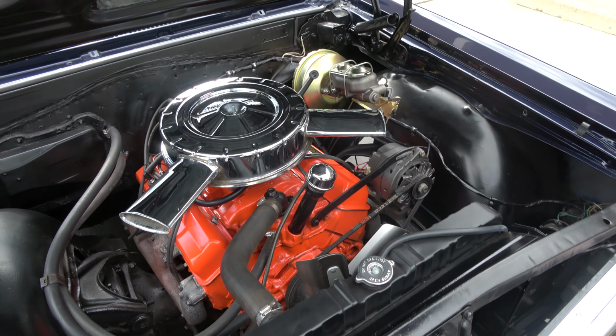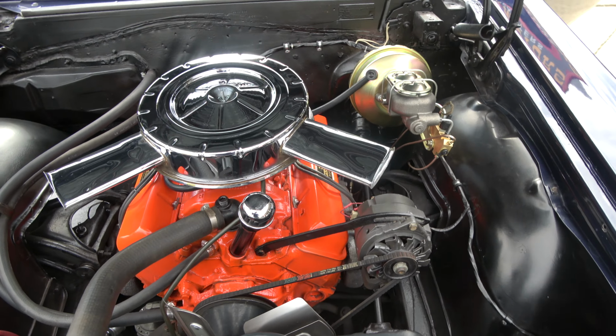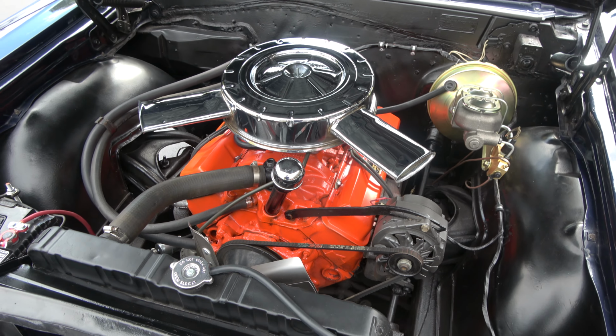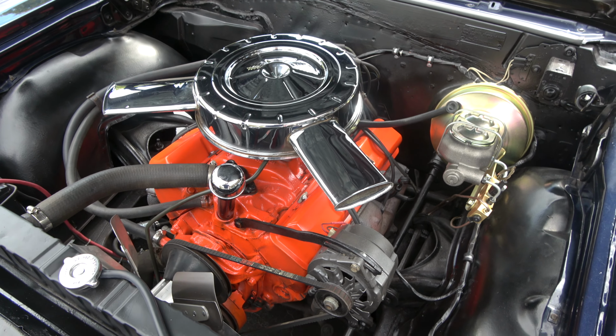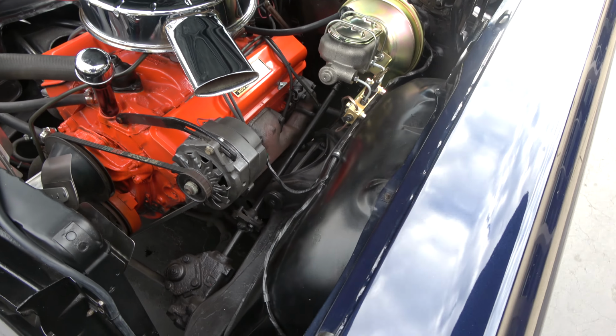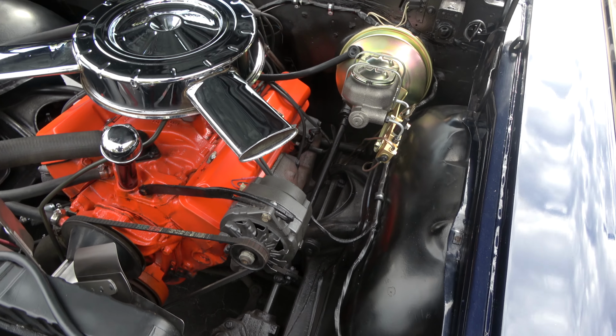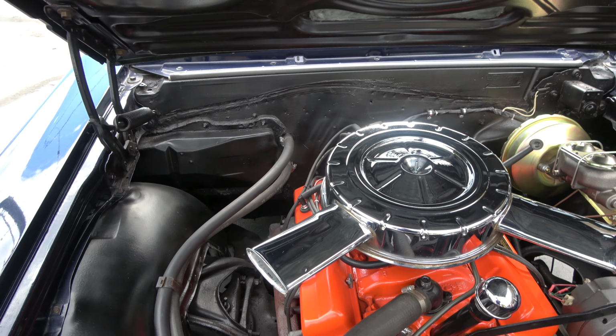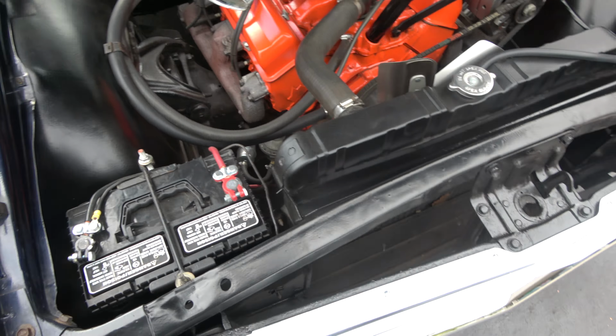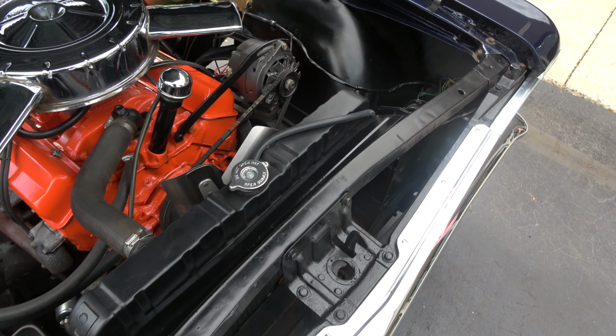327 is what the car would have actually came with. The car actually has an 010 350 GM 4-bolt main 350 engine. That's the 010 block, the high performance GM block. Holley 4-barrel, you can see stock intake, stock exhaust manifolds, manual steering. It's got power front disc brakes, aluminum radiator with a flex fan. I'll tell you, it did great in traffic.